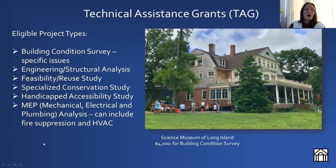So our TAG grants cover a number of different projects. Now, these project types are a little bit flexible. Buildings have all sorts of needs, and we want to make sure that you're able to assess those needs with a technical assistance grant. A building condition survey is a look at some specific issue that your building is facing. And we'll talk about building condition reports later with P&Y grants, but the building condition survey should address a specific issue or a specific set of issues that your building's facing. The picture on your screen is at the Science Museum of Long Island, and they needed to look specifically at the windows in this iconic building. So they wanted to know how best to preserve those windows, and a technical assistance grant helped them do that.